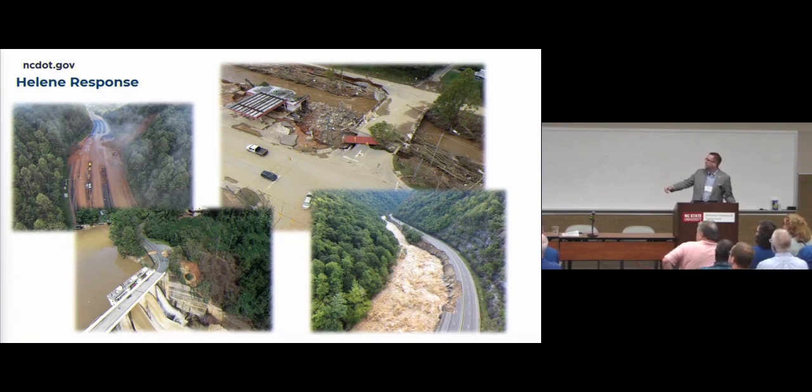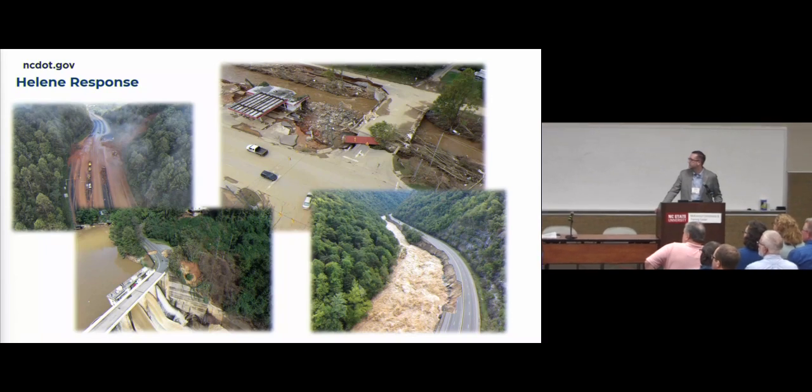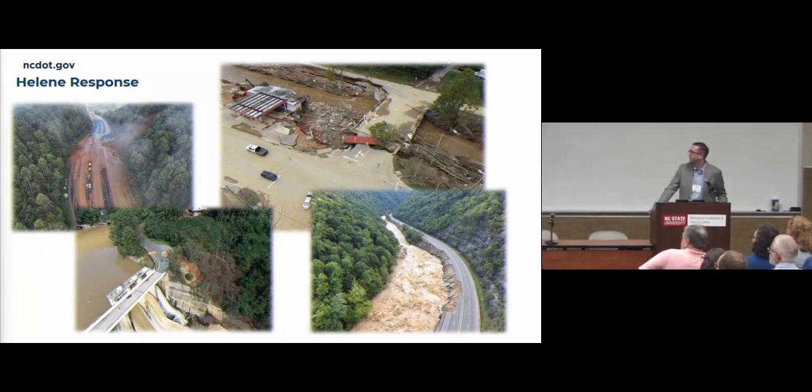But the upper left image is I-40 at Old Fort Mountain, the top of the mountain. We had slides from both sides come down and totally block eastbound and westbound lanes. That has partially reopened and will be, I think, making progress today on that. The next picture on the bottom there is the Lake Lure Dam. It did not completely fail, but we were monitoring that closely with aerial photography because you can see the slides and the incidences on the side of the dam there.